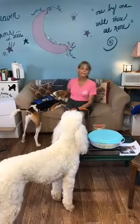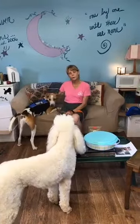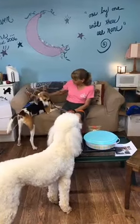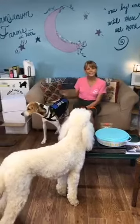Chewy, on the other hand, he's ready for a home. Chewy is the kind of dog that we will take to New York in June if he's still with us. Beautiful, sweet, affectionate, happy, just a good old boy.